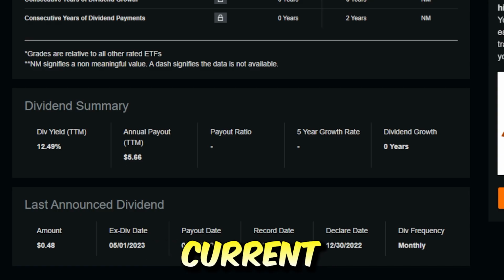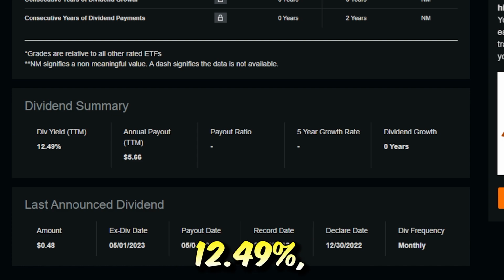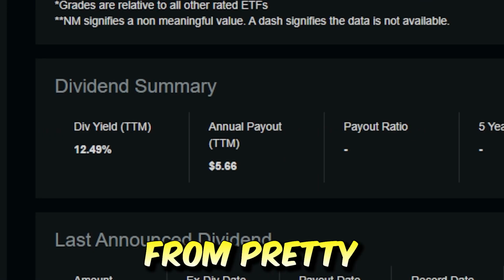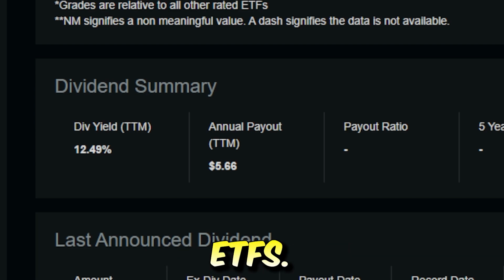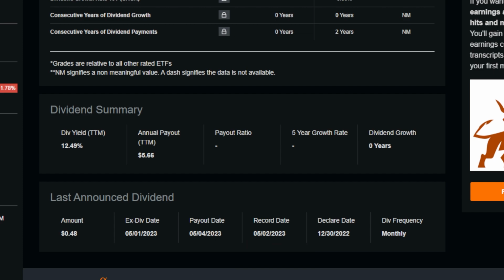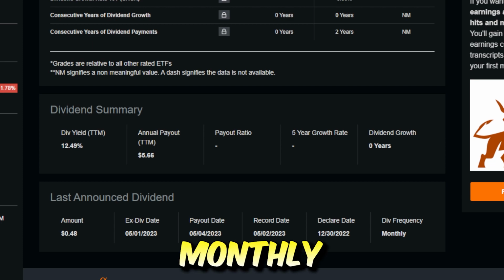Now, looking into JEPQ's current dividend yield, the trailing 12-month dividend yield, according to seekingalpha.com, is 12.49%, which is obviously a much higher dividend yield than you're going to get from pretty much any stock and even most income-oriented ETFs. The annual payout trailing 12 months is $5.66, which is again very, very high. This fund pays a dividend on a monthly frequency.